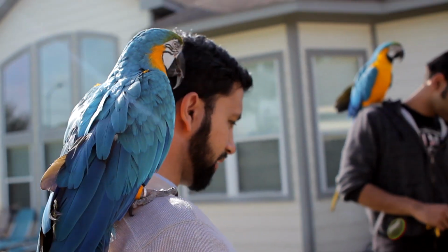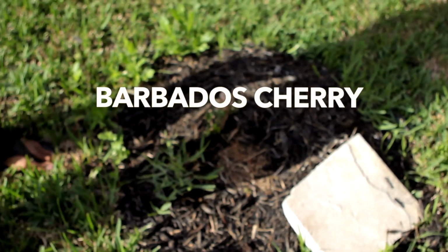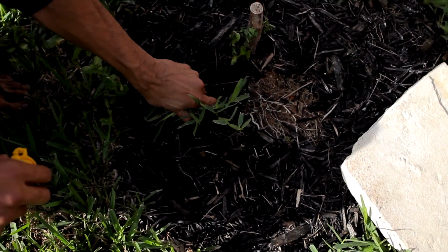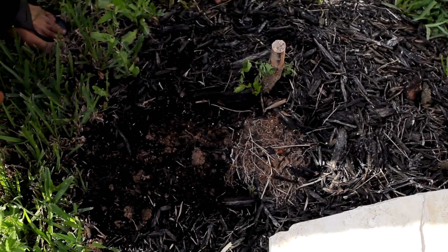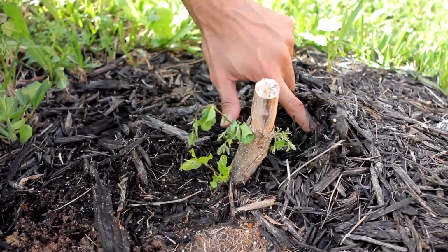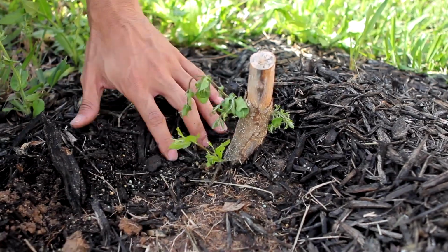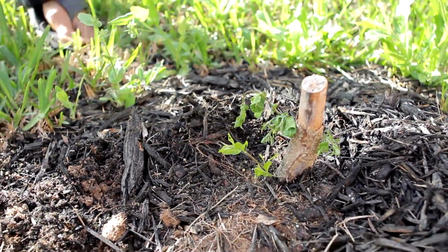And then we have two Barbados cherry trees. These were also about 3 to 4 feet tall, and then the winter came and destroyed them, and now I had to cut them down, and this is about it. I have a couple inches of growth right here, and from overwatering it looks like it's not doing that well either, so it might need to be taken out of the ground here and put back into a pot so it can recover.